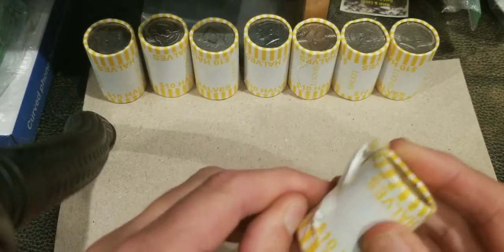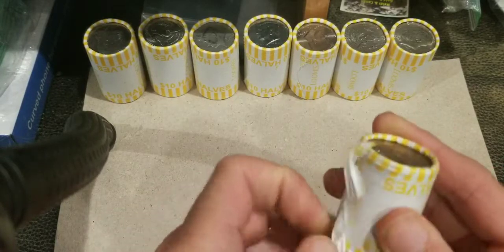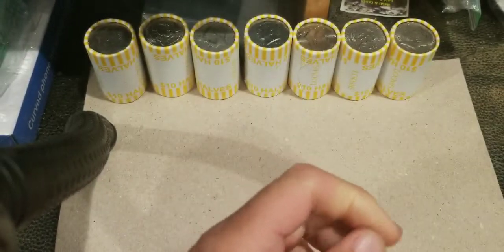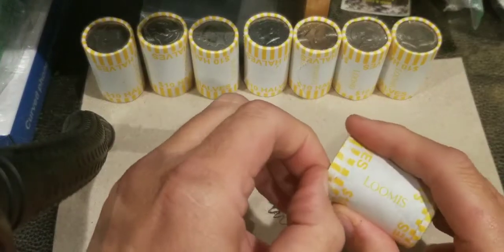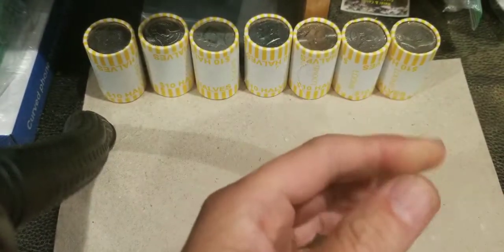I think when I was younger, the rolls used to be bigger. It's been a while. I just remember going to the banks and saying, hey, do you have any half dollars in your drawer? And they'd be like, sure, here we go.